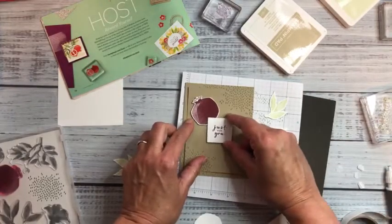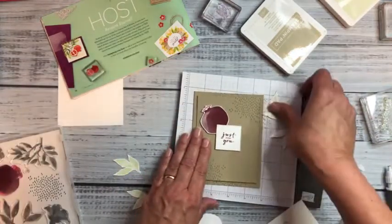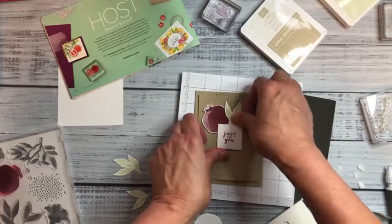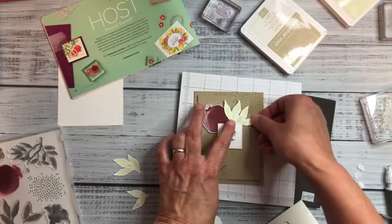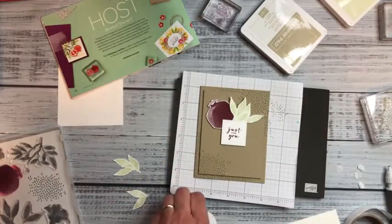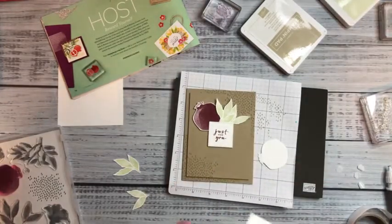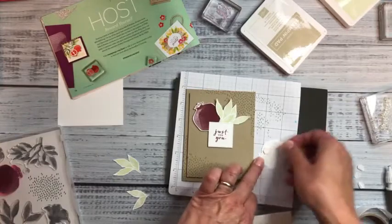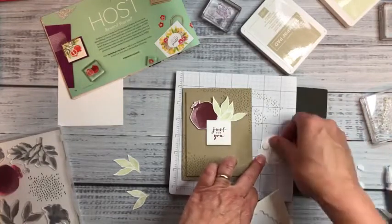There. So I'm going to center that about like such. And there we go. That's looking much better already. Much, much better. Ta-da! I'm so happy. Oh, I forgot to put the ribbon on underneath it. Oh well. So as I mentioned, I'm going to put on a double layer of dimensionals on this pomegranate.